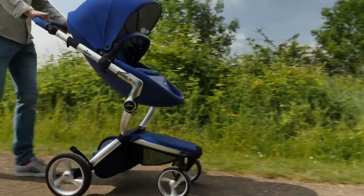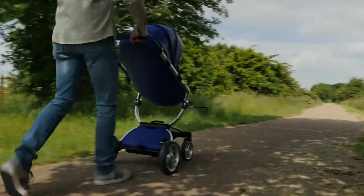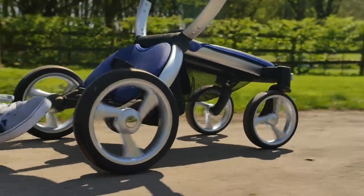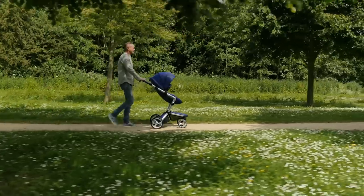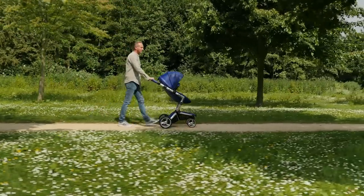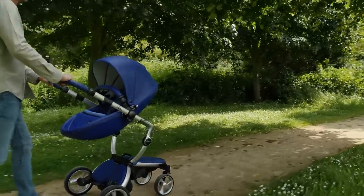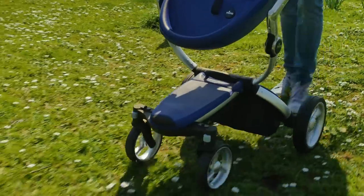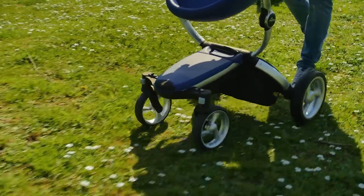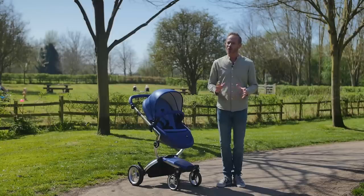The Mima Xari is a designer pushchair of all extremes. It is unique and eye-catching and has been cleverly designed to fit in with your lifestyle without making you compromise on style. The luxury styled looks of the Xari will be the Marmite of the pushchair world. Some will love it and some will loathe it. But the standout looks should not detract from how well the Xari performs as a comfortable and practical mode of transport for both parent and child. We give the Mima Xari 4 out of 5 stars.